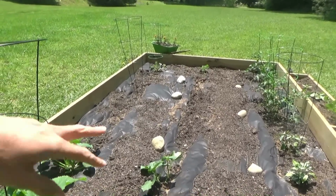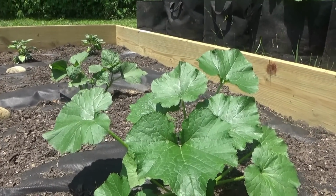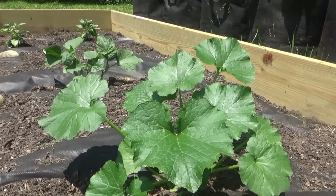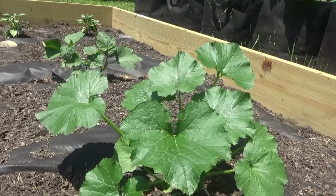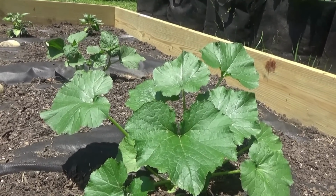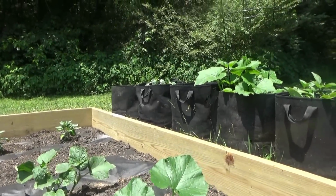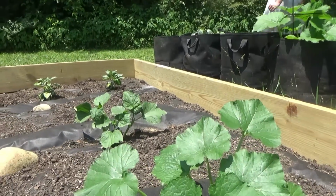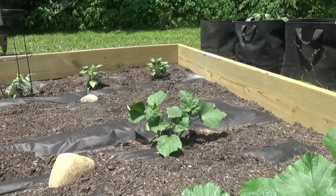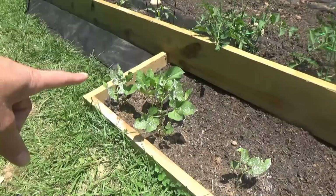It's little river rocks. The zucchini, to me, is doing the best of everything planted in the ground. Well, the zucchini and the green beans. We had to pull up that other squash plant. So right now we just have one squash plant in the ground, the yellow squash, and the one in the grow bag, which is still doing amazing. Mr. Cucumber right there is still doing good. I'm most excited about the cucumbers, y'all. Well, and the peppers.